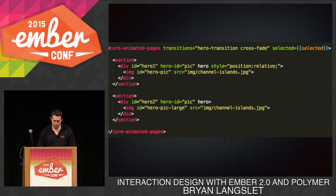So first we set up our markup. We have a core-animated-pages container component with the hero transition and crossfade transitions defined. We also have a selected attribute that we're gonna set with HTMLBars bound properties. And the core-animated-pages component requires its child elements to be wrapped in section tags, as you can see. Whatever section tags are its child elements, it will select whichever view is active based on that selected attribute, which is the child index view.